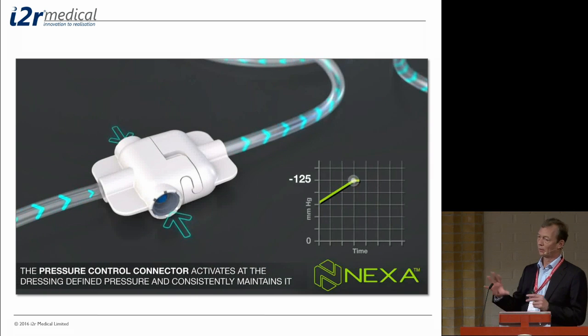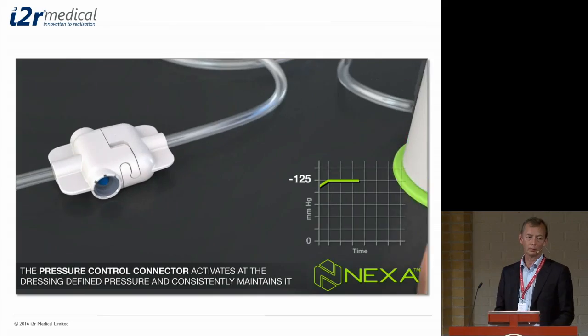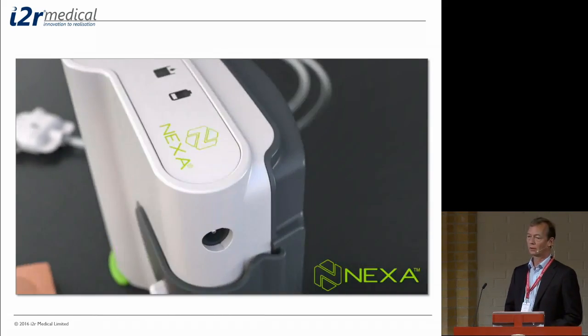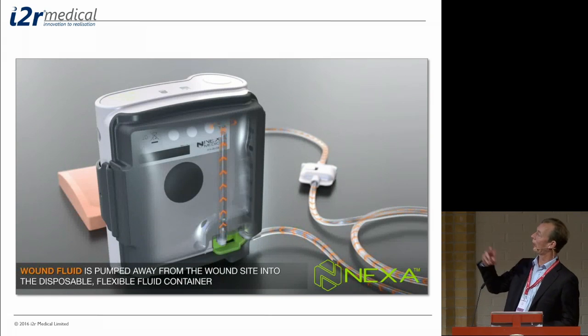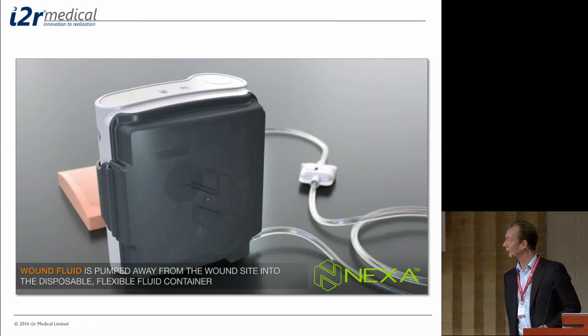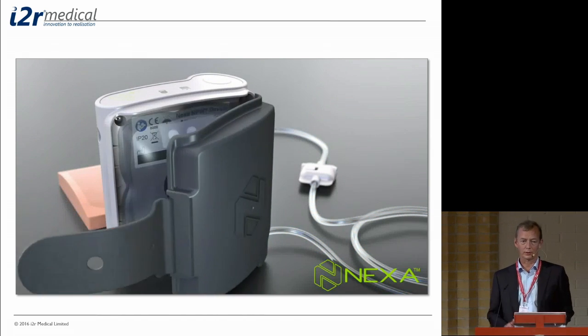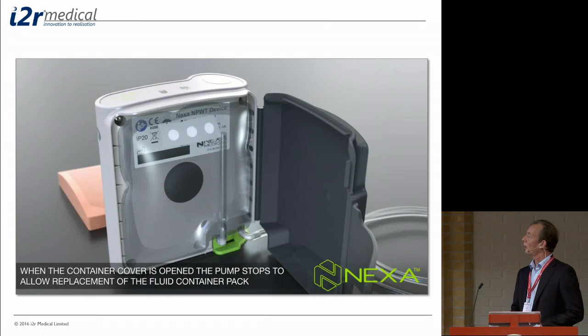And instead of using a lot of electronics to control the pressures, we use a mechanical valve, which is quite an innovation. So it makes everything a lot simpler. Basically all the air and the fluid gets pumped into the device, and it fills up the bag inside. When it gets full, it shuts the thing down, and they change it. So yeah, it couldn't really be much simpler.